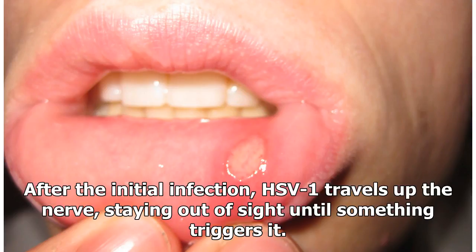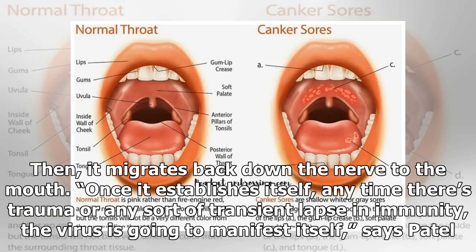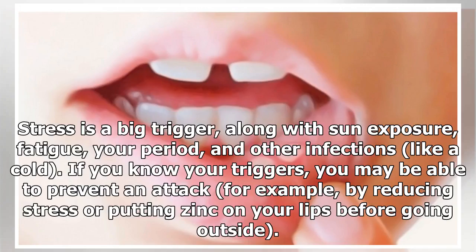After the initial infection, HSV1 travels up the nerve, staying out of sight until something triggers it. Then, it migrates back down the nerve to the mouth. Once it establishes itself, anytime there's trauma or any sort of transient lapse in immunity, the virus is going to manifest itself, says Patel. Stress is a big trigger, along with sun exposure, fatigue, your period, and other infections, like a cold.